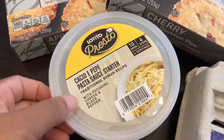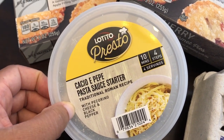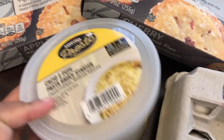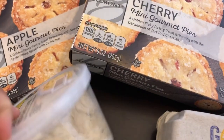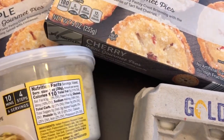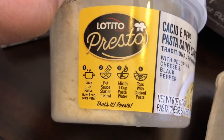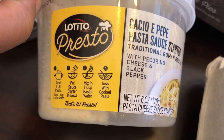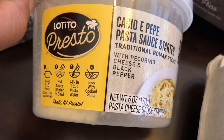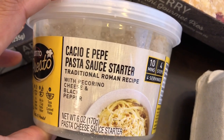This is also something that is new. They have three different flavors, but I got this one. It is a pasta sauce starter, and basically it's like a cheese mix. The instructions, let me find them for you, right here, say to cook your pasta, put the sauce starter in, mix in a cup of the pasta water, and then toss.